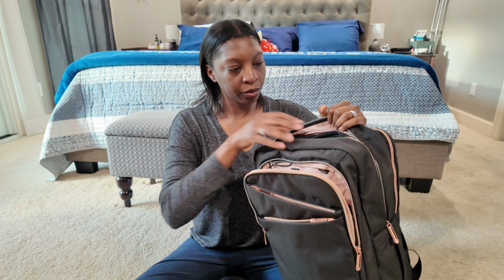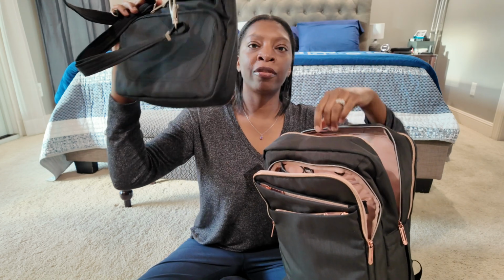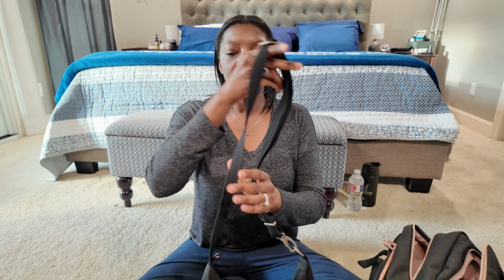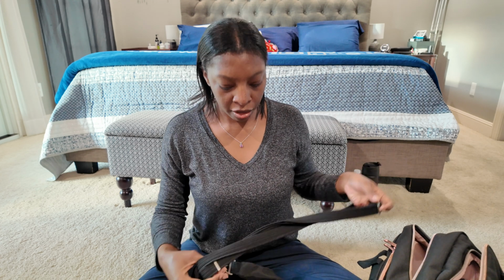Now if I open up the main compartment, I have my purse. So this is what you guys do when you are carrying another bag, because airlines are cracking down on carry-on personal items. But of course I have my purse. So this is another item that I got during Amazon Prime Days.